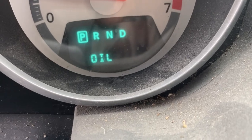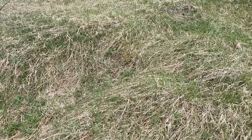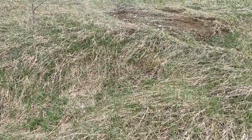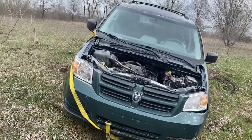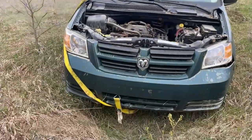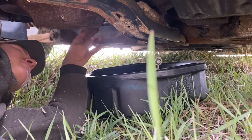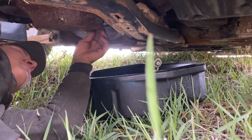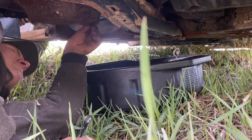This thing is actually telling us that we do need to change oil. And our door is open. Okay, so we got a pit right here that we're gonna change the oil on. It doesn't really show that well up on camera. Show them how you don't get oil in your hand, Wesley.